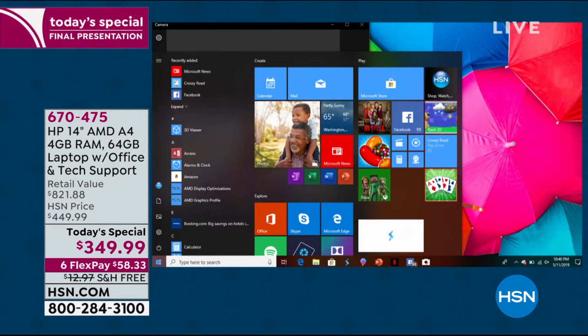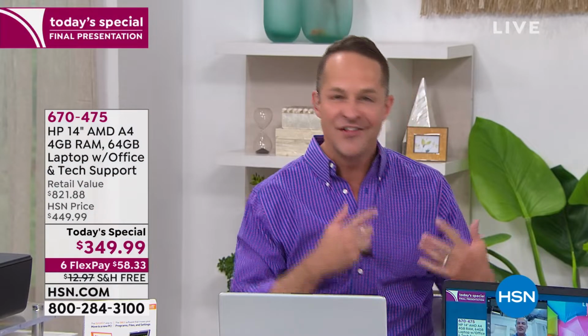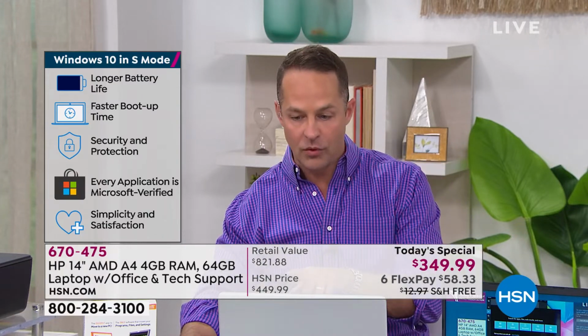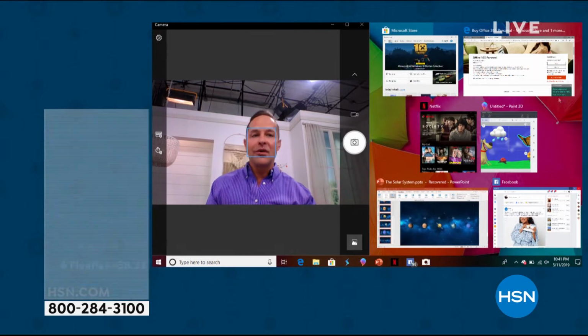So again, all of the things that are in all Windows PCs, but there's this extra layer of security, this extra layer of protection called S mode that's built in as well, and you don't pay additional for it. So it gives you what I'll call lifetime security, because that's what it is. This is a computer that can't get a virus. No viruses, no spyware, no malware, no Trojans, none of that stuff. But it's a computer that still can run 7 or 8 programs at the same time.